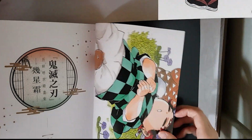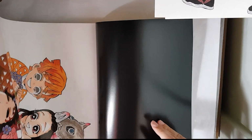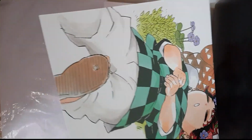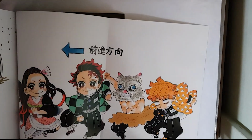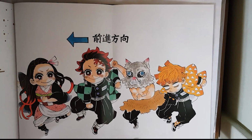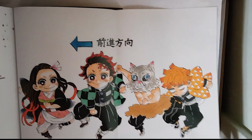Oh, okay, cool. So is this a poster? I think so. So the poster is on the first page. Oh my god, this is when they are young, I guess. Let's try the double side. Another page. So cute! This is just on the cover, four of them. Oh my god, so cute, so adorable. Alright, this is a nice poster. Here, it's actually found inside together with the book.